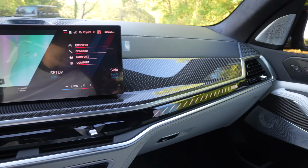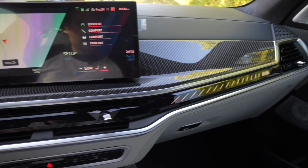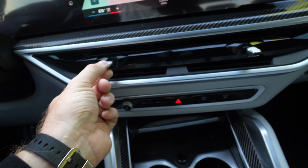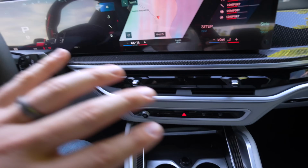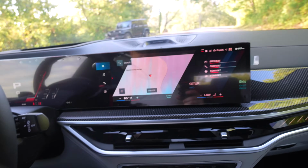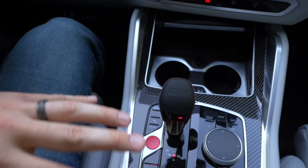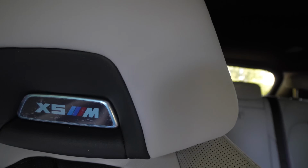Yeah, carbon fiber all through the interior. I like how they've added this little inlay thing here with the ambient lighting. The air vents are interesting. There's not an air vent per se, it's just a little stick that you point in the direction you want the air to go, and that's where it flows. Pretty cool little touch there. This is probably the most major change besides the engine: the iDrive 8 system versus iDrive 7. A lot fewer buttons. In my opinion, it makes it look a lot more modern, with the minimalistic setup here. All these controls are basically the same. Seats in the front are basically the same. Still got the X5M badge on the headrest that lights up at night.